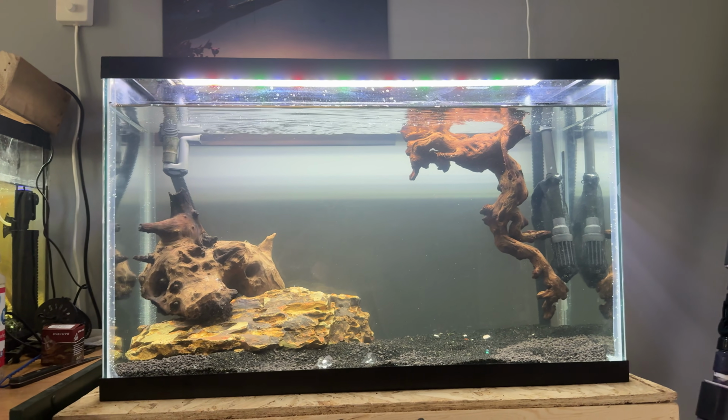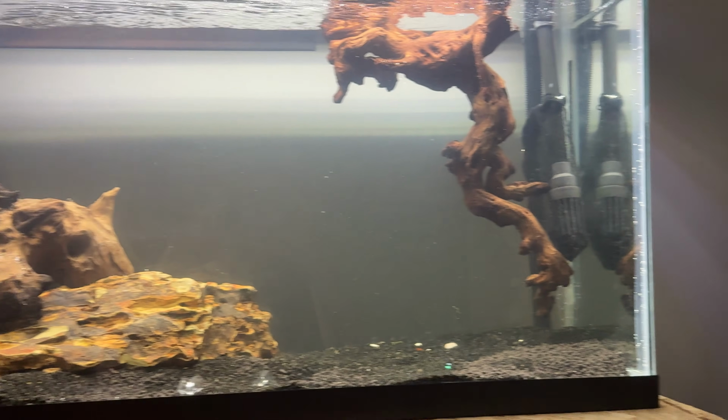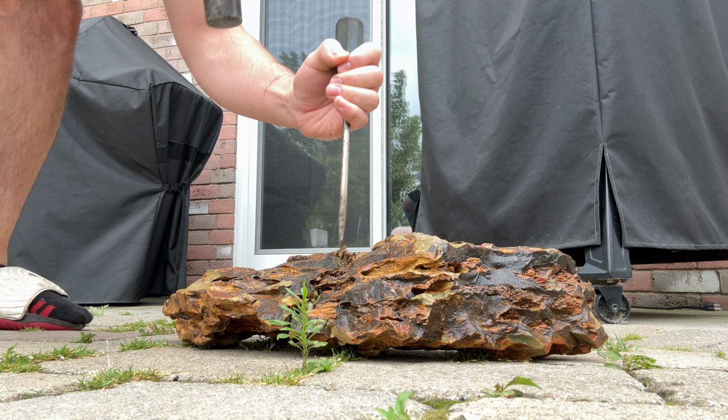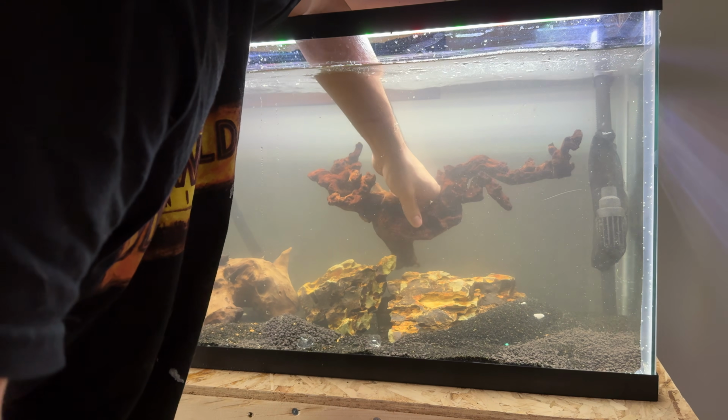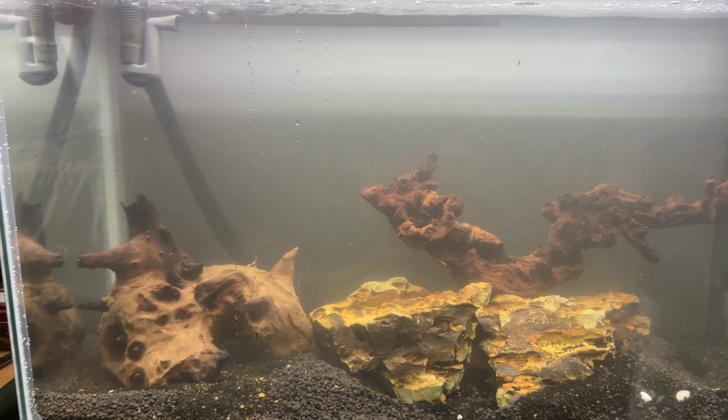Now, to be honest, I didn't really like how this layout turned out, and besides the floating log, the whole left side of the tank really just didn't look good at all. So I decided to pull out my overpriced rock and split it into 2 so I could use that to hold down the spiderwood and then just leave the cave on its own. And in my opinion, this turned out to look a lot better.